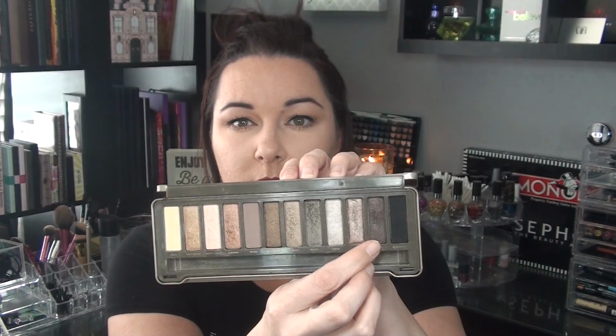Now, to change up this look, to darken it up for a nighttime look, I am gonna go in with the color Busted, which is the second to last one right next to that black shade in the palette, and I'm going to pack this on my lid. Now, I will say, I did get some fallout from this method. I think I just went in way too heavy-handed. Not a big deal though. If you set your under eye with powder, you'll easily be able to wipe it away with a brush very quickly, so it wasn't a big deal.